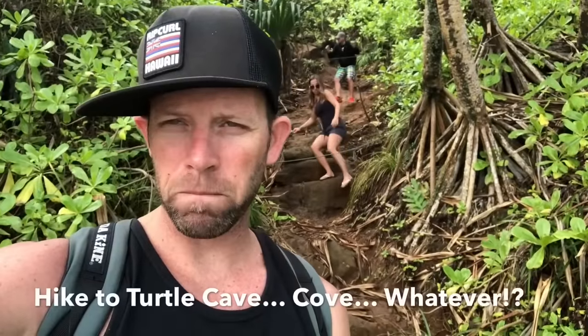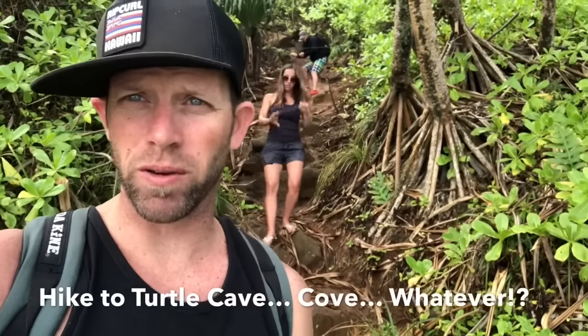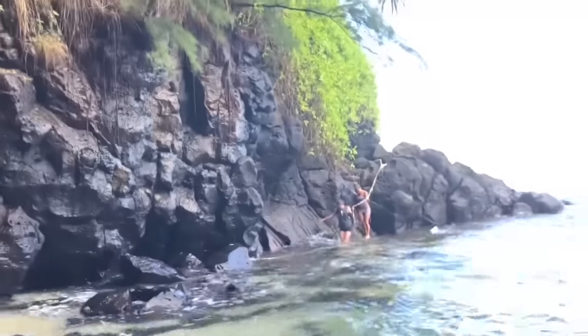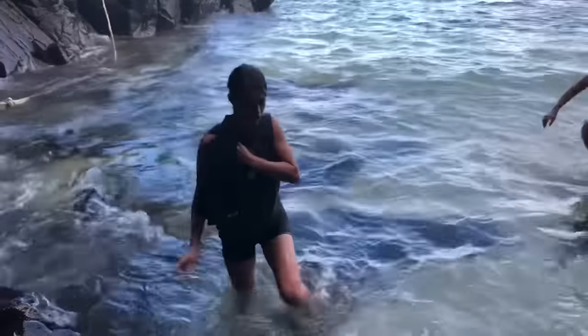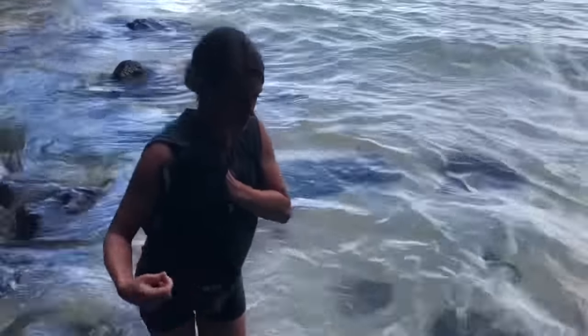We are now on the hike to Turtle Cove or Turtle Cave. I'm not sure what it is, but we're on our hike to Turtle something. Turtle Cove Cave.